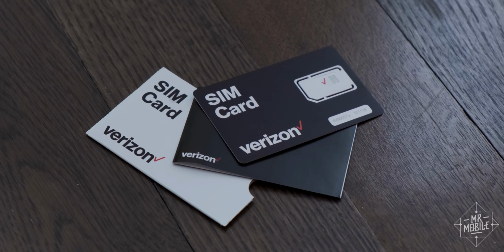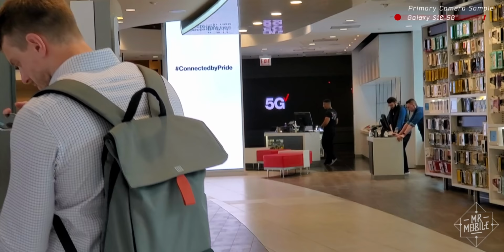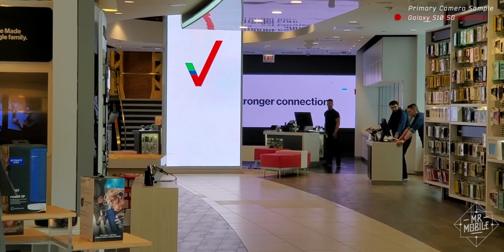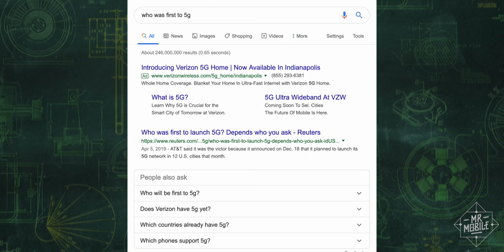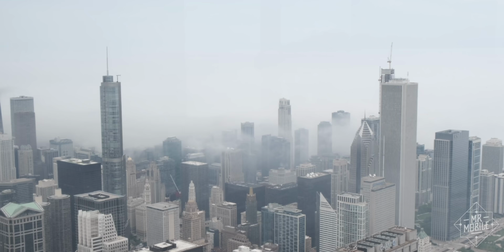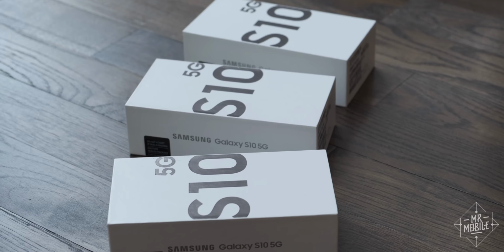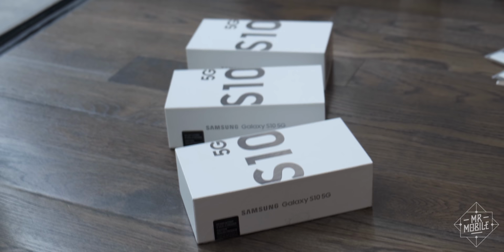I asked Verizon why it was selling 5G phones when the network was barely online. The company didn't give me a straight answer, but it's not hard to figure out. Just Google who was first to 5G and you'll see a few companies jockeying for that recognition. Yeah, it's a prestige thing and it's also a money thing. As Reuters points out, the entire industry is expected to generate over $12 trillion by 2035. That's $12 trillion per year.